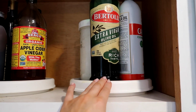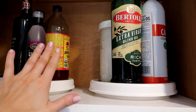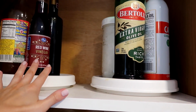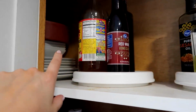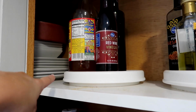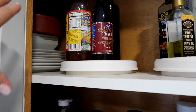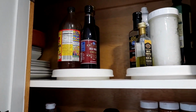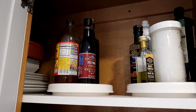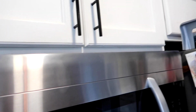So I had one of these that was just overflowing with too many things. So I separated my vinegars here from my oils here, and this is gonna work great. And this little corner here is where I keep our fancy plates and bowls. This is like if we're doing a fancy dinner for Christmas or something, those go there and are hardly ever used, but it's the perfect use for this corner because it would just be empty otherwise. So, oh my goodness, looks so much better in there.